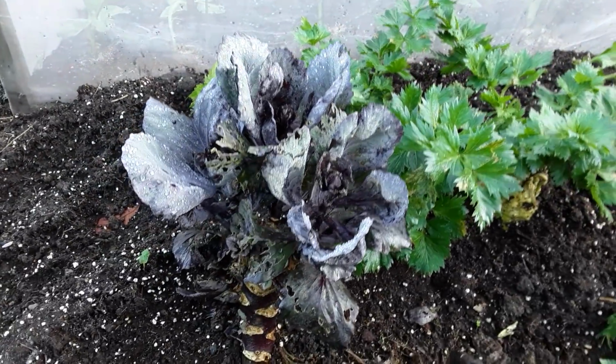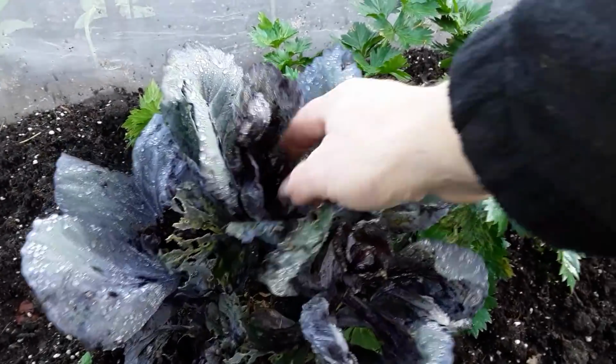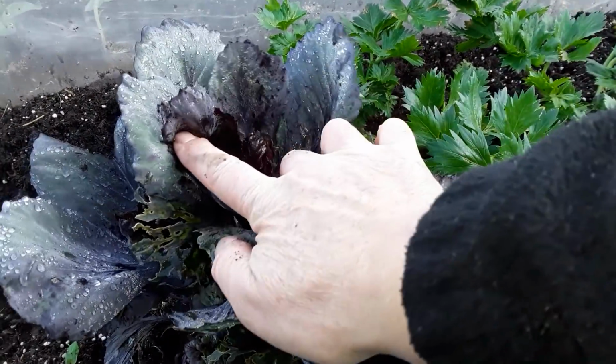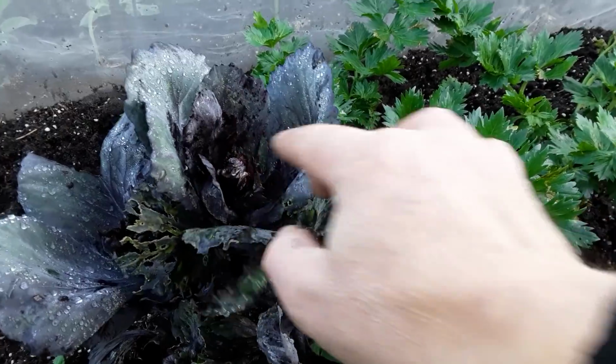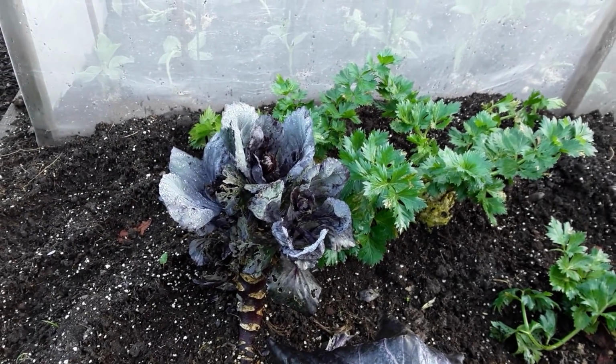This is one that's already had its head removed, and it seems to be coming back with vengeance without the green fly. So that'll be interesting to see how that does. I'll keep that one going.